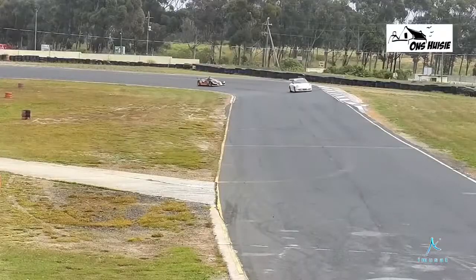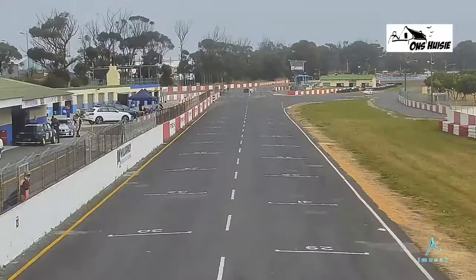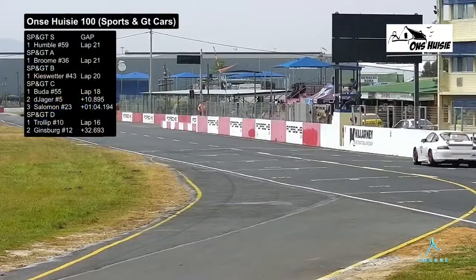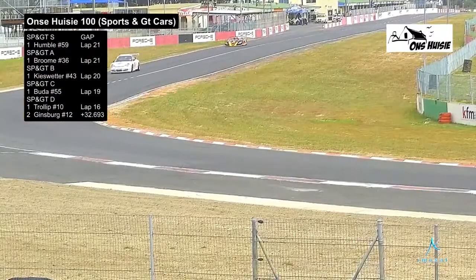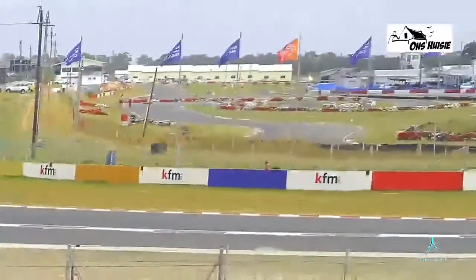Ryan Buddha with the Class C Sports and GT Porsche, and Gavin Gorman with a Class B VW Nardini, and they have been keeping each other honest as they work their way back down into turn number 1. So that is something we should keep an eye on as this race unfolds with 10 laps to go.